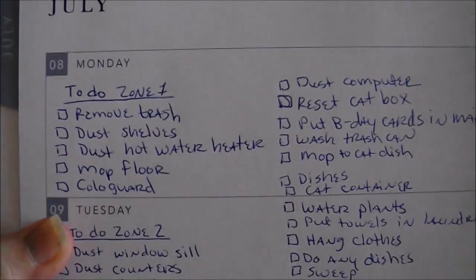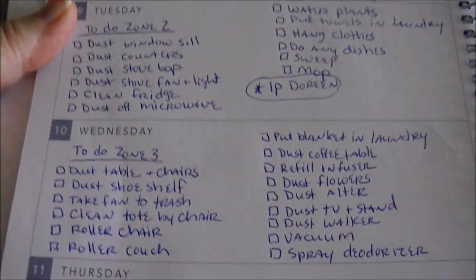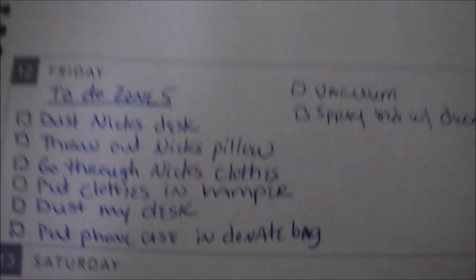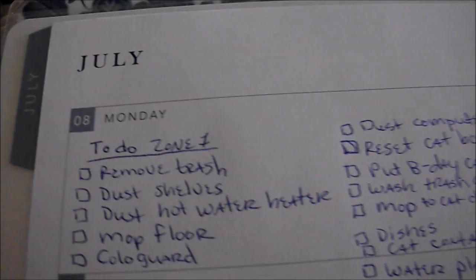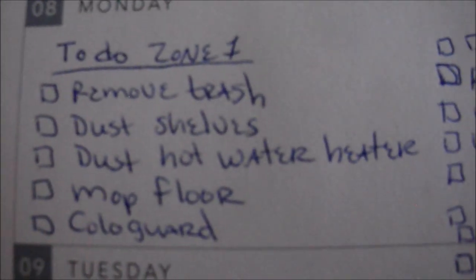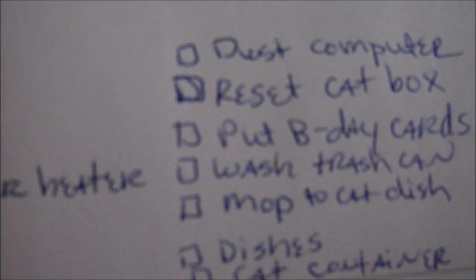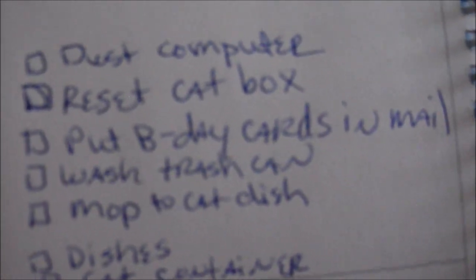This is just getting right into the video. This is a cleaning list I've made. I clean different days of the week. Sorry if I say too much. This is the first time I've done narrating, so bear with me. I do zones, zone 1, zone 2, zone 3, zone 4, zone 5, to cover my full apartment.